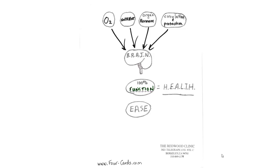And in our clinic, that is what we call health. 100% functioning equals health. And when we have this 100% functioning, we have ease. We have ease about hearing things, seeing things, thinking about things, putting things together. We can remember things quickly. We remember people's names. We remember where we're going. So there's an ease of functioning when our brain operates at 100% function.